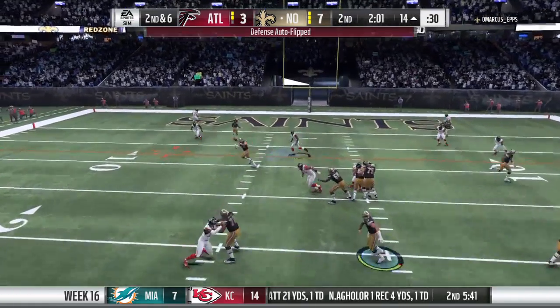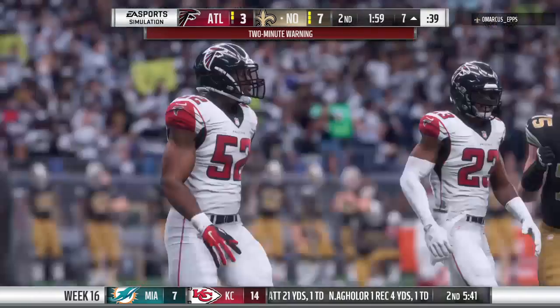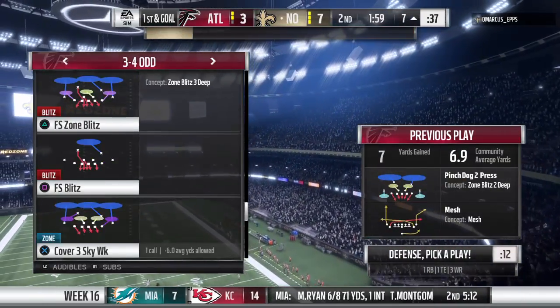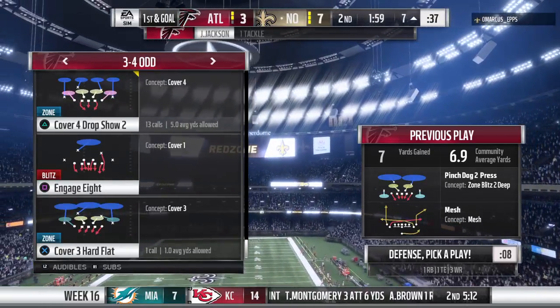Now they'll throw with Mahomes. This will be caught just inside the 10. And here he'll get it down to the 7. 1 minute 59 to go in the first half. We're back to New Orleans after this.